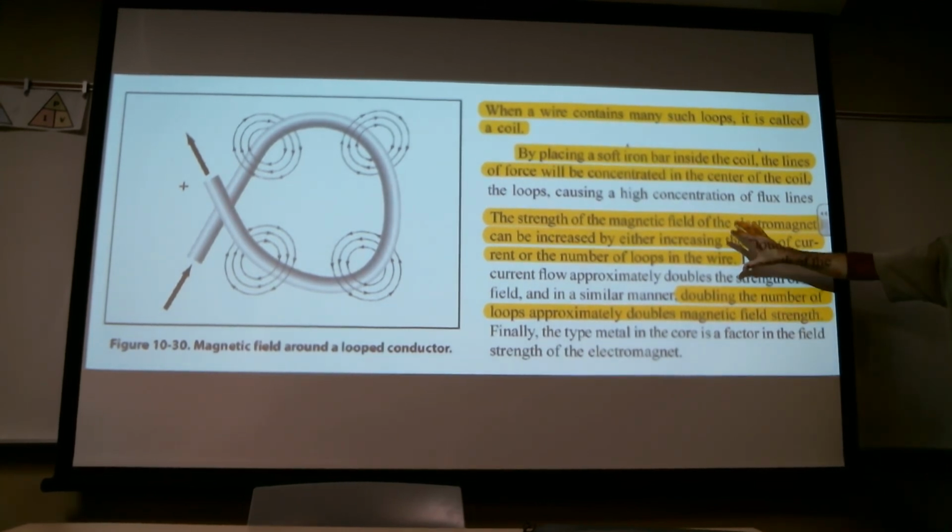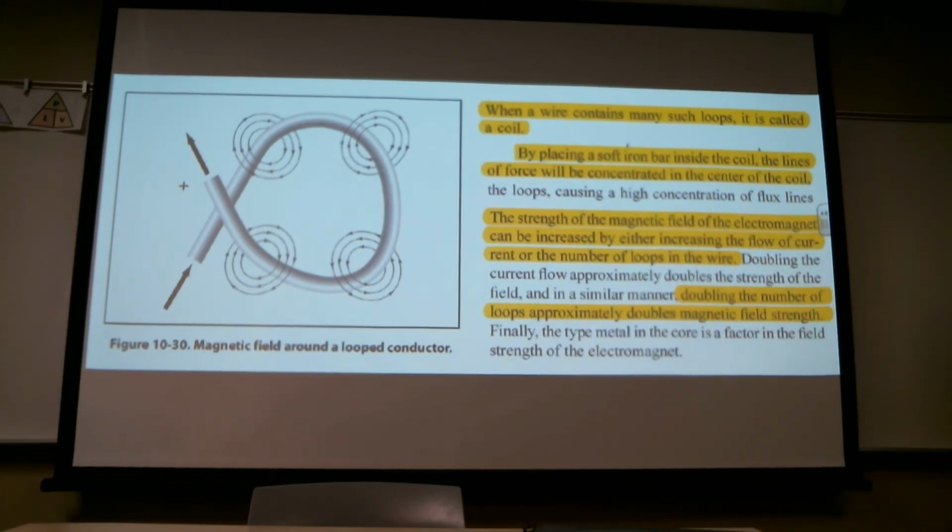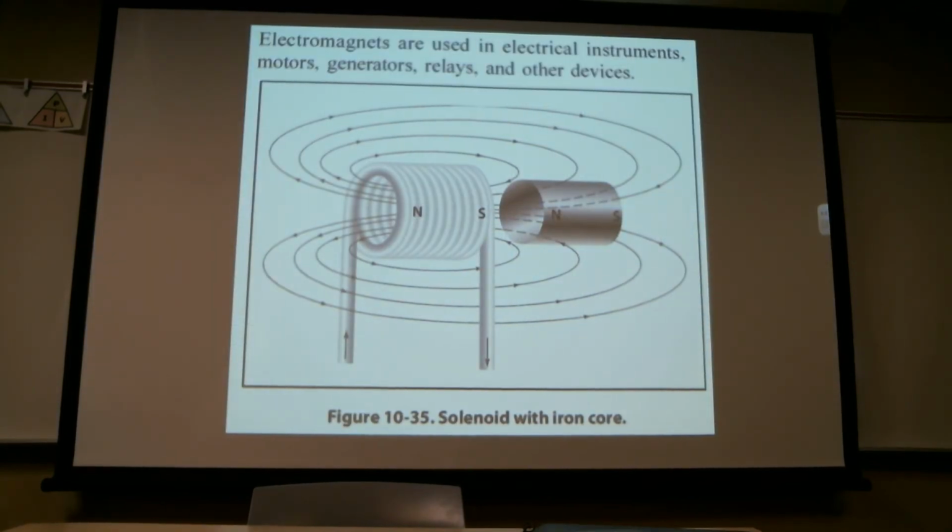And that'll come up later when we look at transformers. Doubling the number of loops approximately doubles the magnetic field strength. Doubling the amount of current will also do the same thing. Electromagnets are used in electrical instruments, motors, generators, relays, and other devices. So there's their iron core, and they found that by putting the iron core in the coil, it tends to direct that, concentrates it, I guess, along a path.